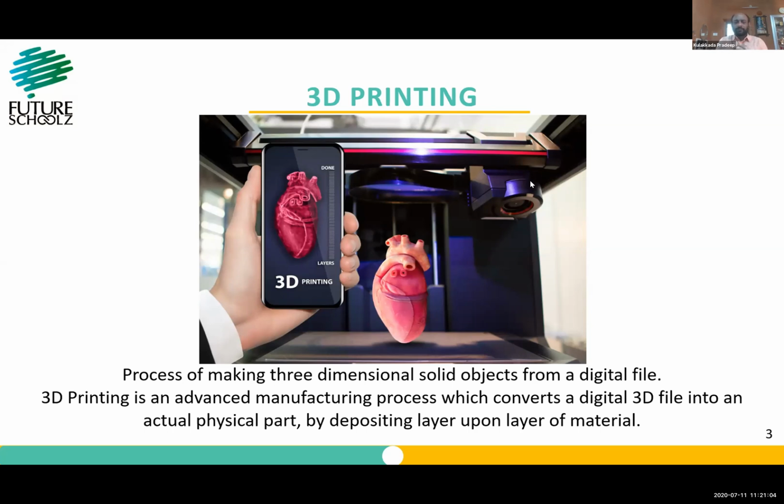So normally printing is a 2D process. But if you add dots one over another, definitely it makes a 3D object. In printing also, we have a designing unit. In 3D printing also, it has a designing unit. In printing also, there is a transferring of image. In 3D printing also, there is a transferring of image.